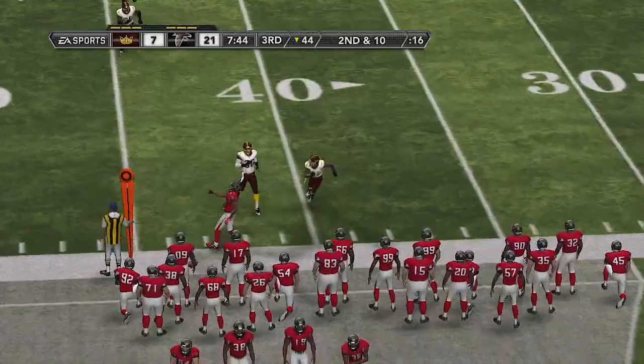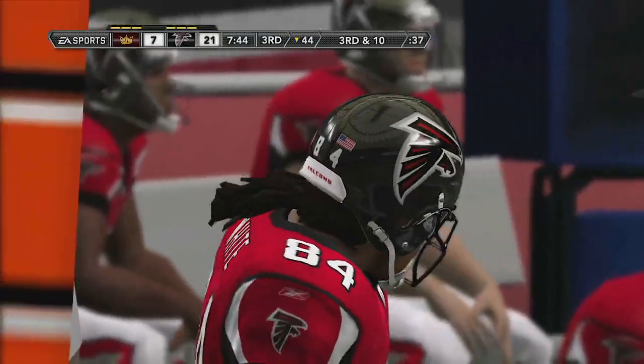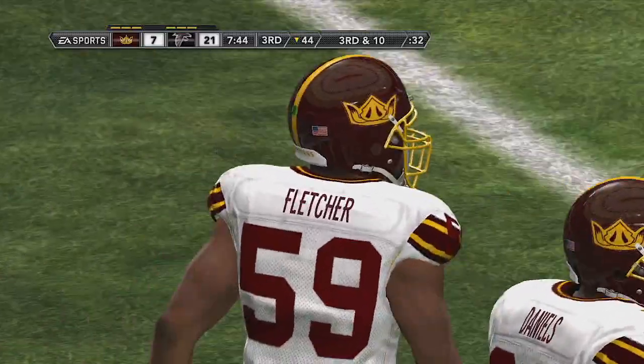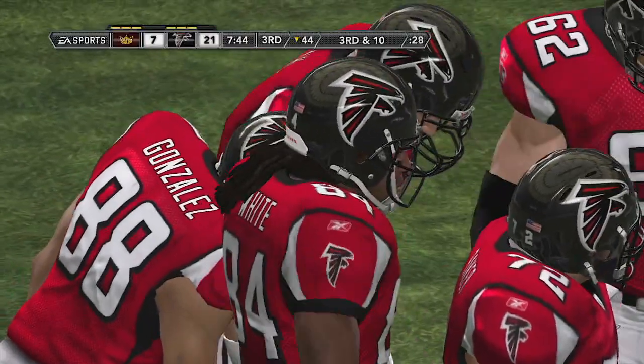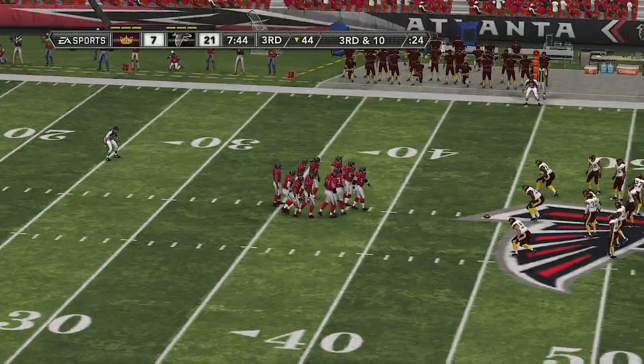Passes out to his right. Roddy White was his intended target. And that's a throw you just expect a professional quarterback to make. He doesn't miss those wide open throws like that very often. Third down and 10 coming up here.